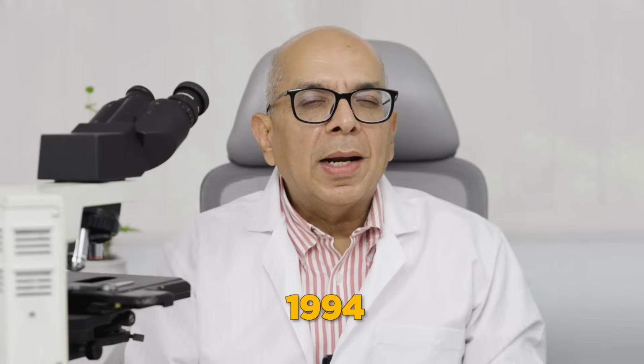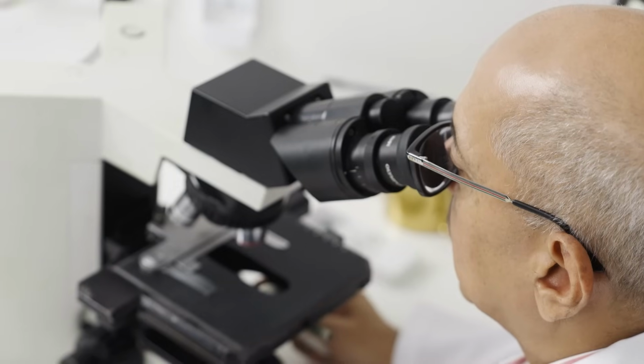When I purchased it in 1994, it cost me a little under 2 lakhs. Today, the price would be maybe between 5 and 6 lakhs, but for me, this is priceless. This microscope became an extension of my eye. It helped me in making amazing diagnoses, picking up conditions, early cancer diagnosis, picking up malaria, anemia. There are so many different conditions that I picked up with the use of this microscope.